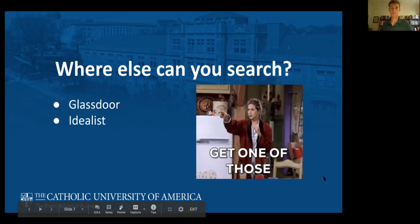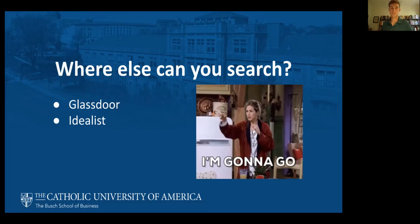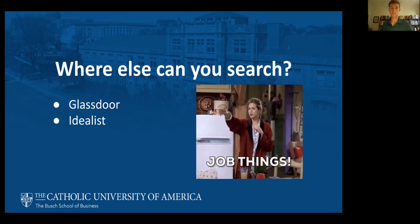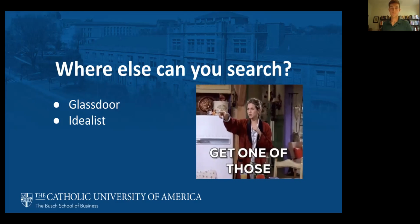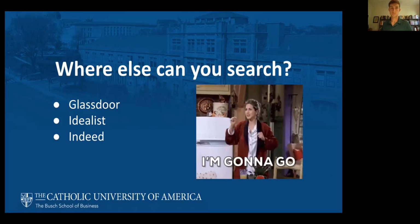Idealist is really good right now if you're looking for a nonprofit internship. And right now, I just went through it this morning, and I'll send you a list of them. But there are a good amount of nonprofit internships open for the fall right now in DC. A lot of them are association-based, mission-based, communication type things, and it looks like they're all open to remote, and they're all hiring. So I will send you that site. It's definitely worth looking into. Indeed, very similar to Glassdoor. It's a large website with lots of job postings, internship postings.